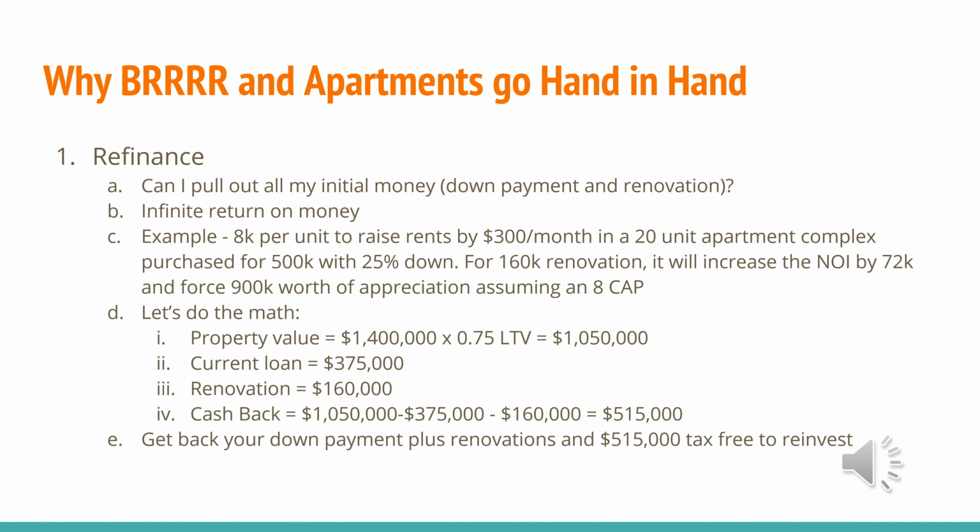So the most important step in a value add BRRRR strategy for apartment complexes is the refinance. The question I ask is, can I pull out all of my initial money, down payment and renovation? If you can do that, that's called an infinite return on your money, and it helps increase the velocity of your money. Don't get me wrong, if you get to leave 5 to 10% or 15% of your money in the deal, don't consider that a failure. That just means that you're able to pull out some of your money and you're better able to leverage that money and increase the velocity of your money.